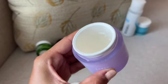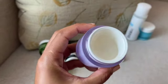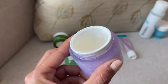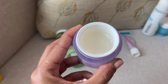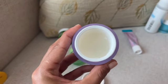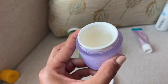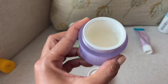One of my favorite things about this product, it's hard to see here, but it's the texture, because it's very gel-like and it jiggles a lot. And right now you can see that it's moved around a little bit, but when you close it and you leave it for a little bit, it will go back to looking like new, like nothing has happened. It's a really fun texture in my opinion.